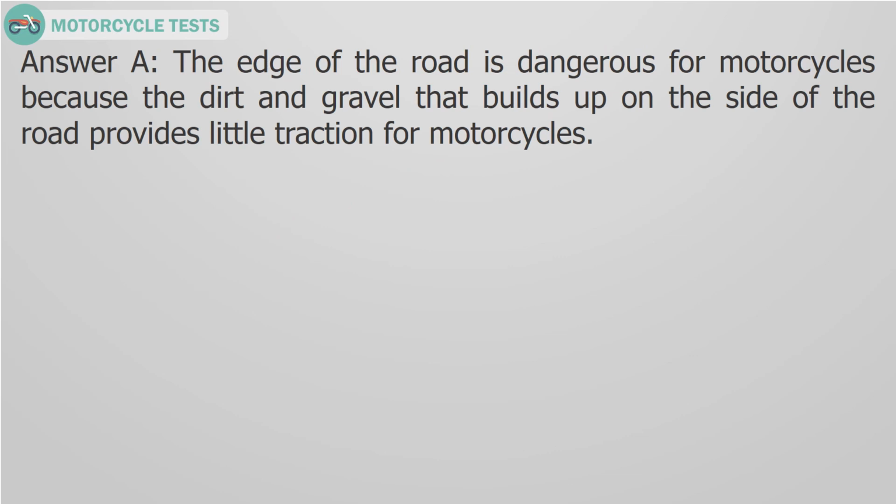Answer A. The edge of the road is dangerous for motorcycles because the dirt and gravel that builds up on the side of the road provides little traction for motorcycles.